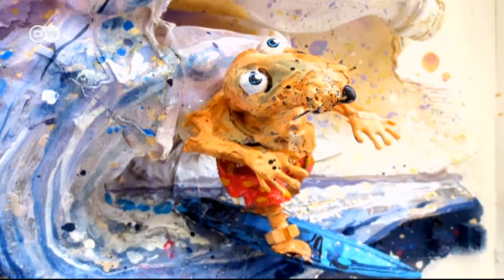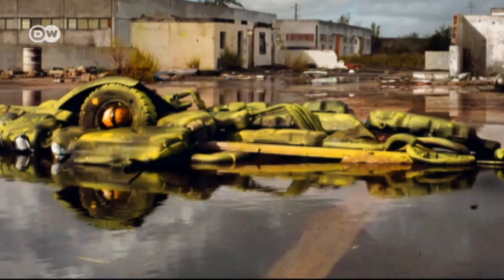The street is Bordalo Segundo's studio. Outside walls are his canvas.